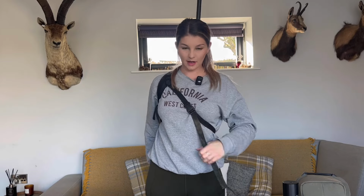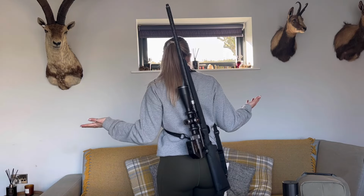Sling, so I use, I can't remember, a Z-Aim sling, this is. The reason I use that, before anyone hates, bolt's open, nothing in there, empty. So I love these slings because I just find them really comfortable to wear. When you pop the rifle on, you've got a normal strap like you would normally have, and then this piece comes around and you basically just clip it in front like that, tighten it up, and away you go.